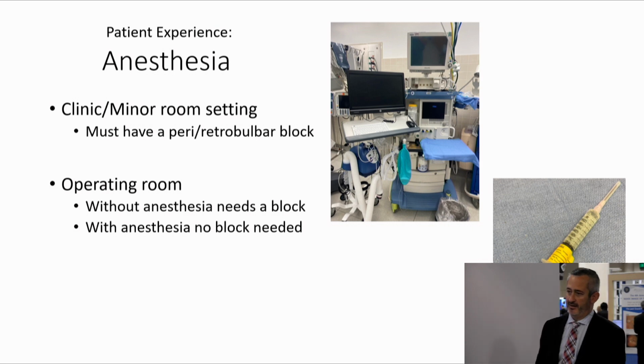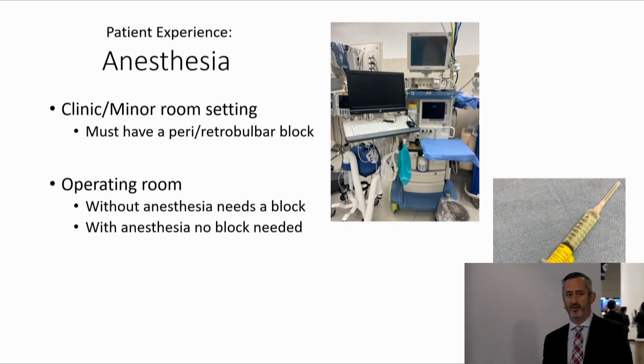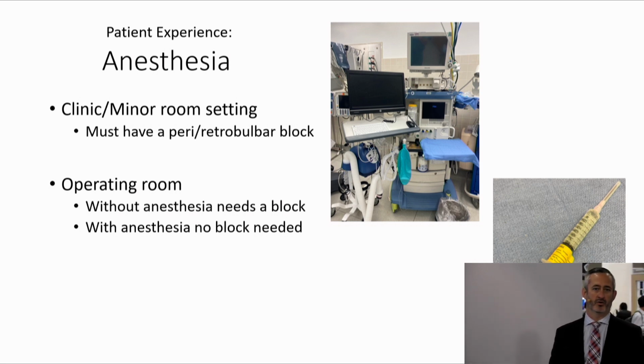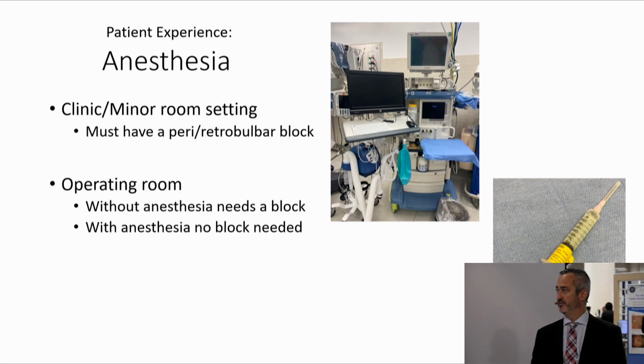Anesthesia, I think more and more clinicians have gone towards operating room setting. I still flip-flop between the two. I'd say probably 2/3 operating room, 1/3 minor room with a block. There are a lot of different opinions about this. I'll just give you mine and what works for me. Doesn't necessarily mean that this is absolutely the way to go with it.